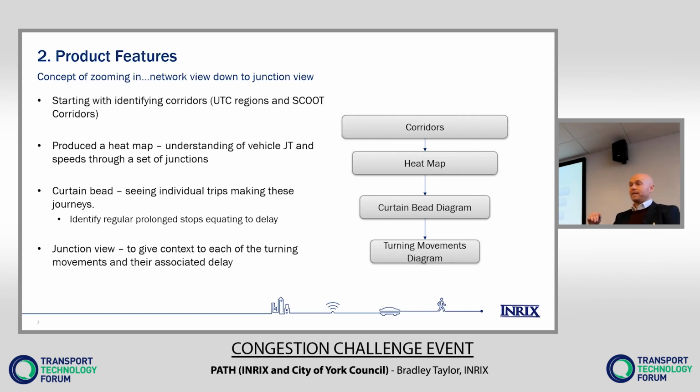And then going down even further, we've got something called the curtain bead diagram. Now, the curtain bead diagram came from Andy. It reminded John of his grandma's curtain bead in his kitchen. Those of us of a certain generation used to have these curtains that were beads on a string. Right, 1970s. Probably makes sense when I show the slide a little bit later.